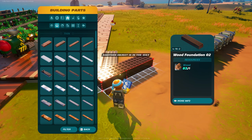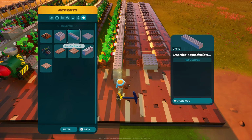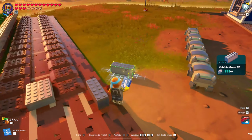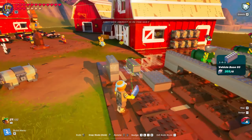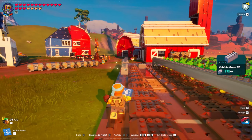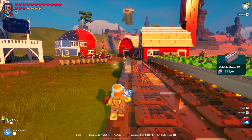That way I have a new fresh area for them to grow. Next up, let me show you how I set up this automatic area. What I'm going to do is take a vehicle base and place that on the outside of my soil. What I'm then going to do is place one on top of that and then extend it all the way out, the full extension of these garden plots.